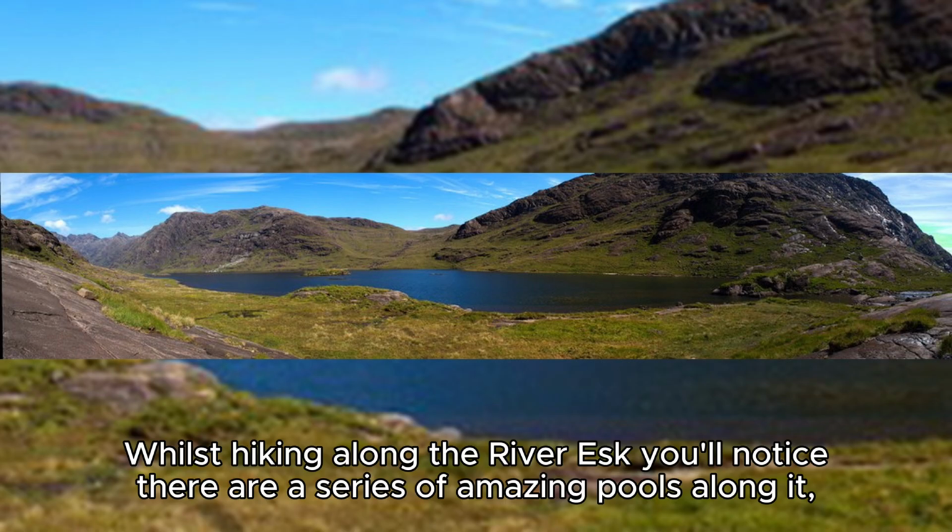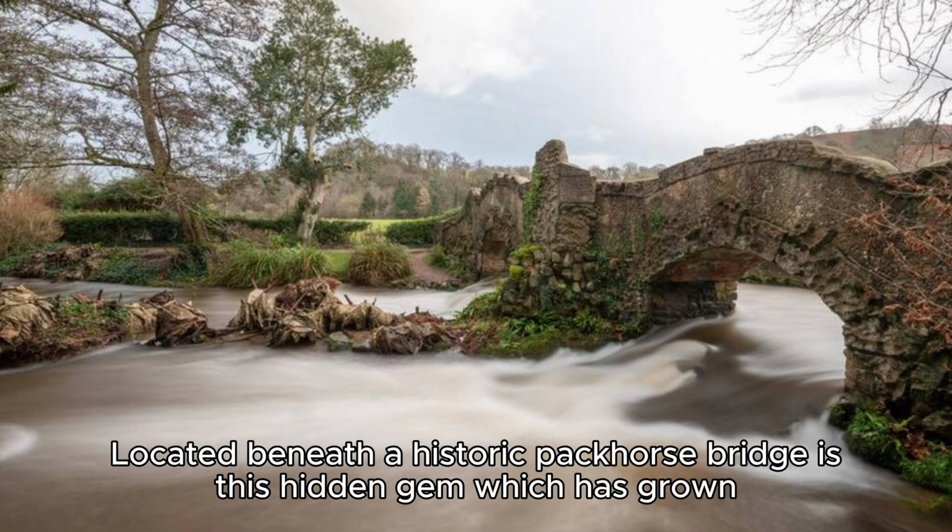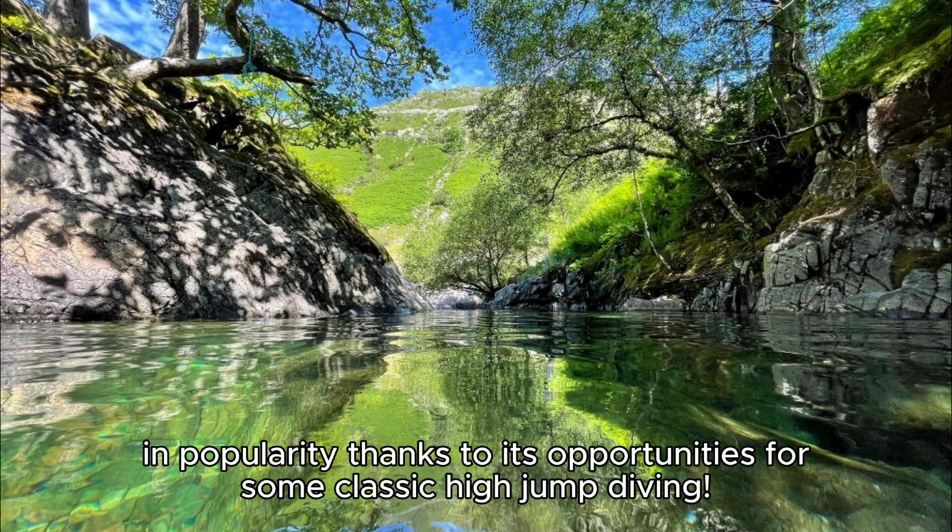Whilst hiking along the River Esk, you'll notice there are a series of amazing pools along it. And the one which stands out the most has to be Tongue Pot. Located beneath a historic Packhorse Bridge, this hidden gem has grown in popularity thanks to its opportunities for some classic high jump diving.